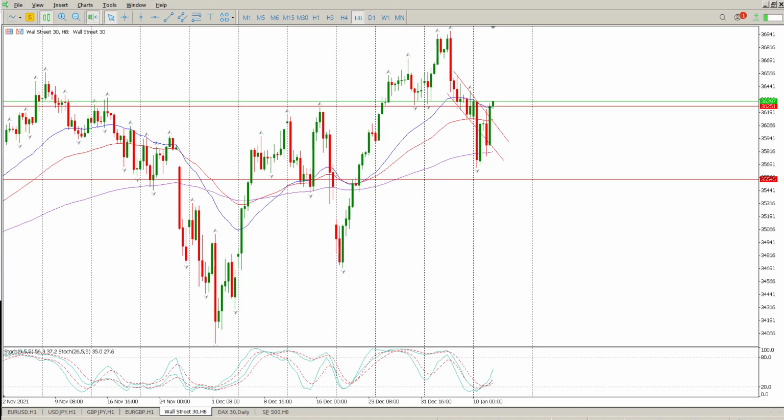So, as expected, we had the pullback for the second move, and we have basically created a higher low, and there it is there. So we pretty much did come back and test the bottom of the channel and tried to break through the channel again to the downside, and we did find some structure to the left, although it wasn't really clear.